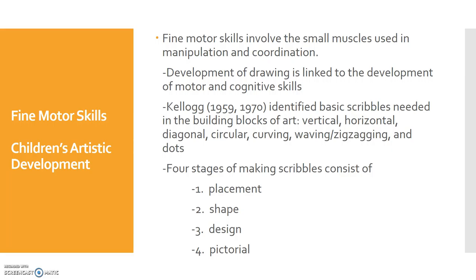The first is placement. So 2-year-olds are going to scribble at various places on a page. By age 3, we're going to move on to shape, where we're starting to draw basic shapes like circles, squares, triangles, things like that. As soon as we can draw shapes, we begin to combine them into different kinds of pictures, and this is called the design stage. And then between 4 and 5, we reach the pictorial stage, where we're actually able to draw objects that are recognizable by other people.